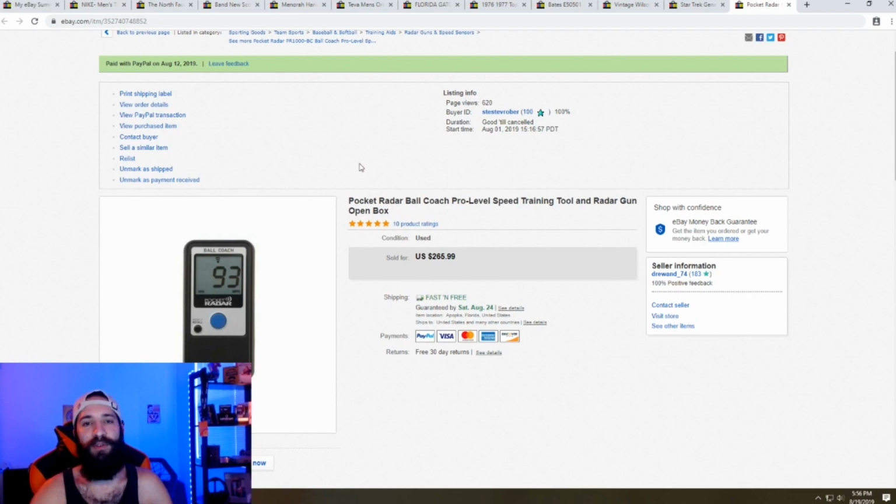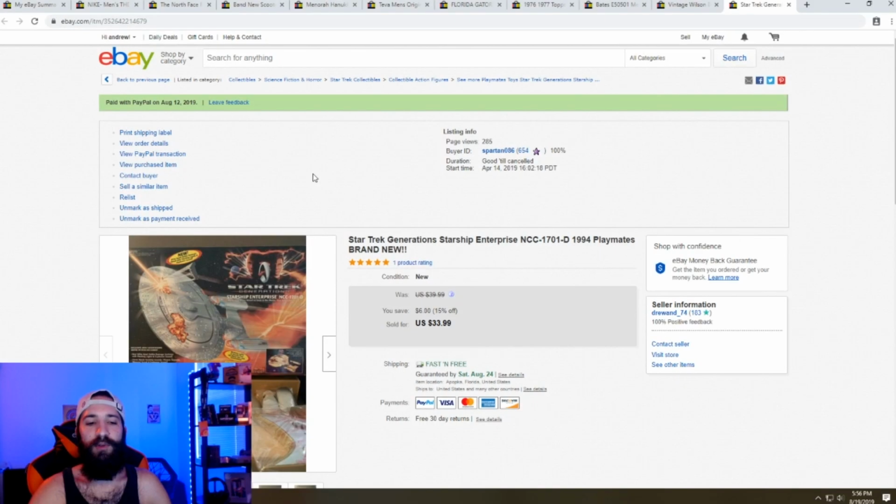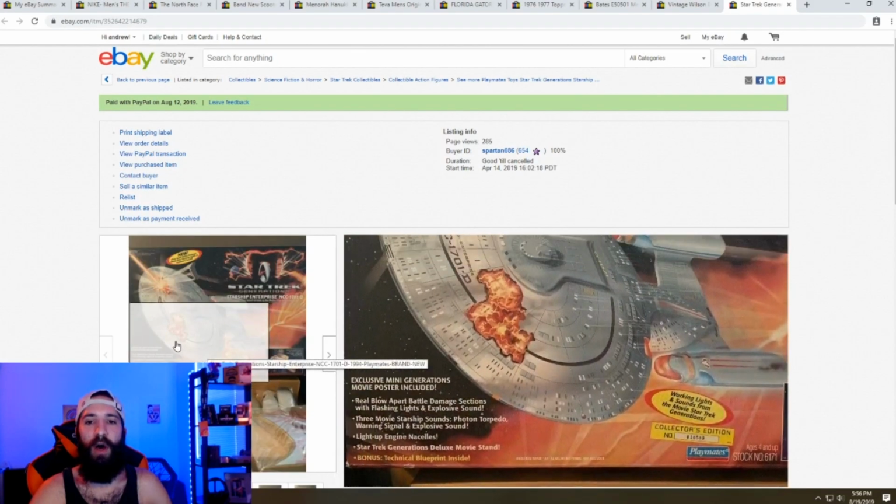But I have sold a couple other things locally on Facebook Marketplace, like plushes and things. But it was just a great investment. I'm really happy with the results of the pallet. This was a cool sale. I was happy to let this one go.